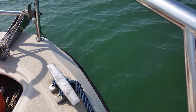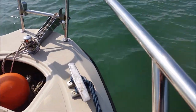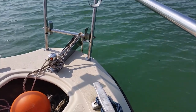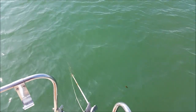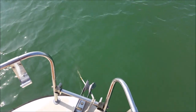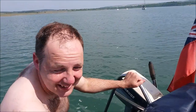Second rope on the edge of the anchor so that if it fouls, see, it's holding pretty well. All my chain in, just onto my warp. Nice quiet little anchorage.